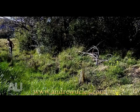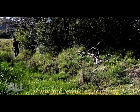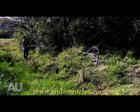So the best way to find this animal is just to slowly keep walking up and down, look for that nice black shimmer. Now they're not going to be far from the water, they're not. Only a couple of meters, maybe 2, 3, 4 meters. And that's exactly what I'm doing, is I'm walking 2, 3 meters from the bank, keeping my eyes sharp.